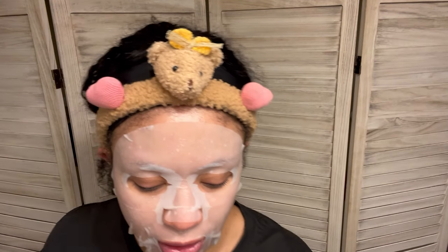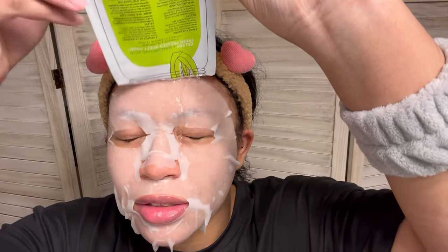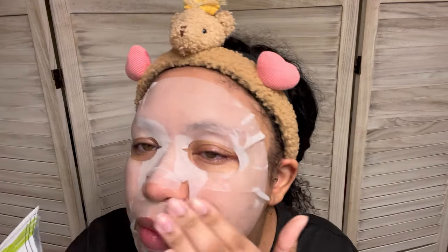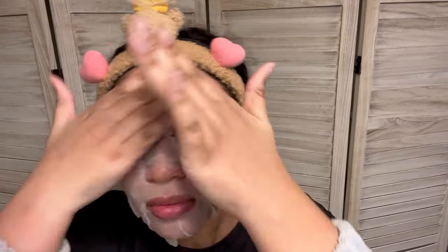It's been about 10 minutes. I'm gonna go ahead and get all the juices out of this little mask thing and then rehydrate the mask. That was a bad idea. I did not think that through. Okay, let's try this again. Might as well. And I will be back in another 10 minutes.